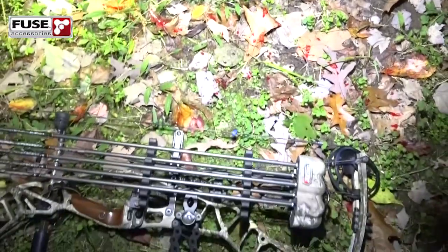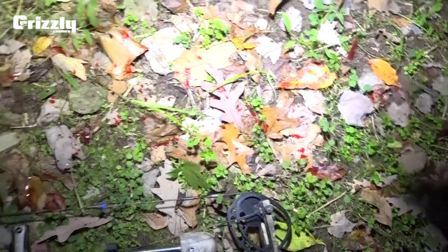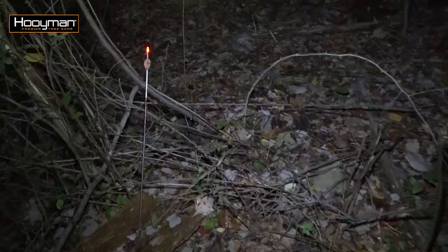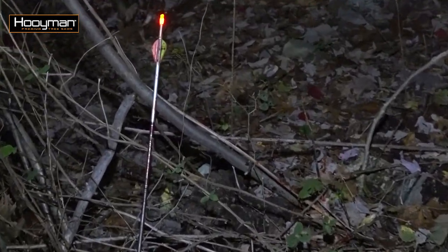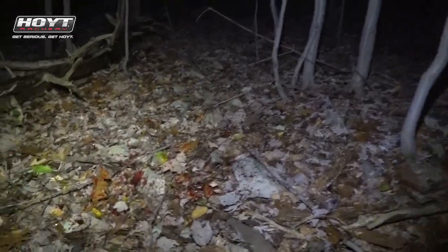So self-videoing really gets tough when you're trying to track. But I just got down, went a couple feet from where I shot her, and there's blood everywhere. Check this out. Here's my bow, and if you look, man, there's just blood everywhere. And down there, oh my heavens, look at all this blood.